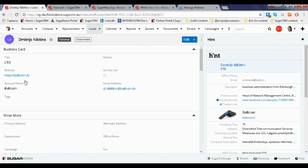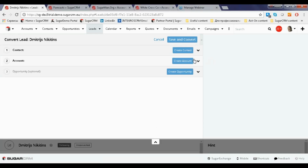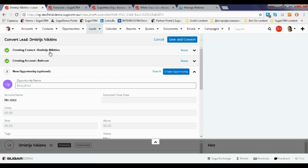So once the lead is enriched, we are ready to convert it. This procedure is very simple. Press Edit, choose Convert. It allows us to minimize the risks of duplicates because it automatically searches for the matching data and tells me if they already exist in the system, thus improving the quality of a database. So you can see that based on the lead information, the system will create the corresponding contact and account.